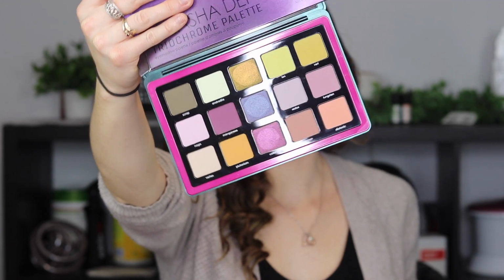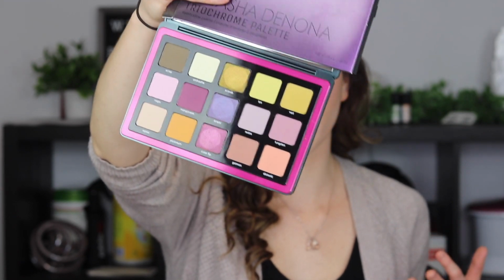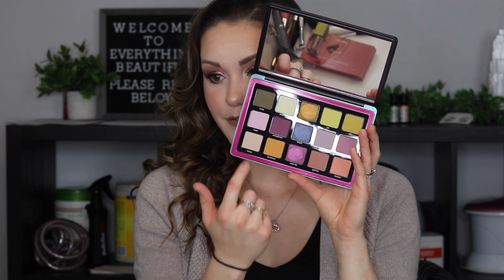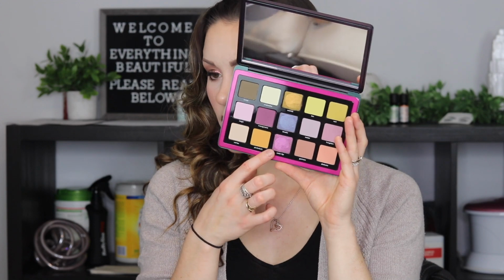This will not be a palette for everybody, I don't think. I'm really, really excited to play with it, and to review it for you guys, which will be coming soon also. If you're curious to see what kind of looks can be created with this, I could do 3 different looks with this palette: the green row, the purple row, and this pink orangey row. Let's swatch them. I have to do it for you guys.